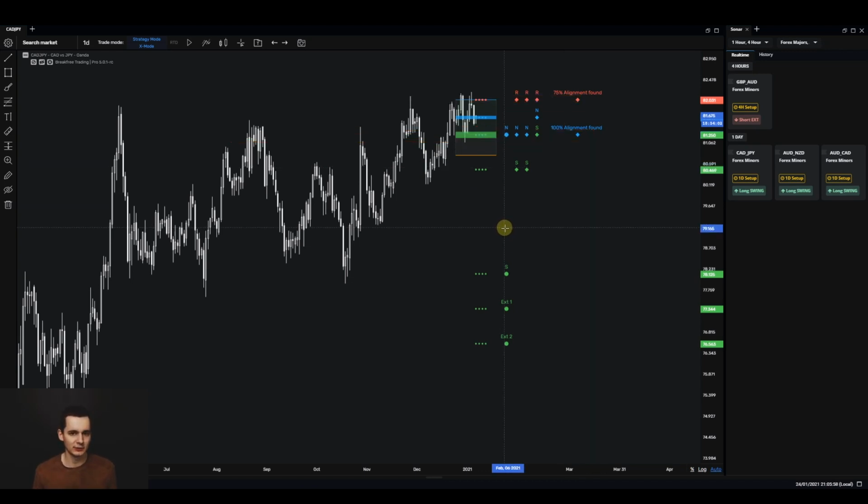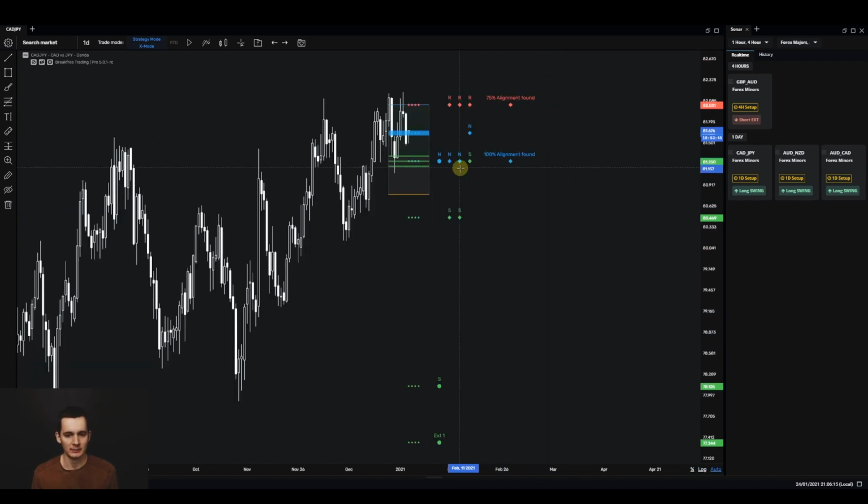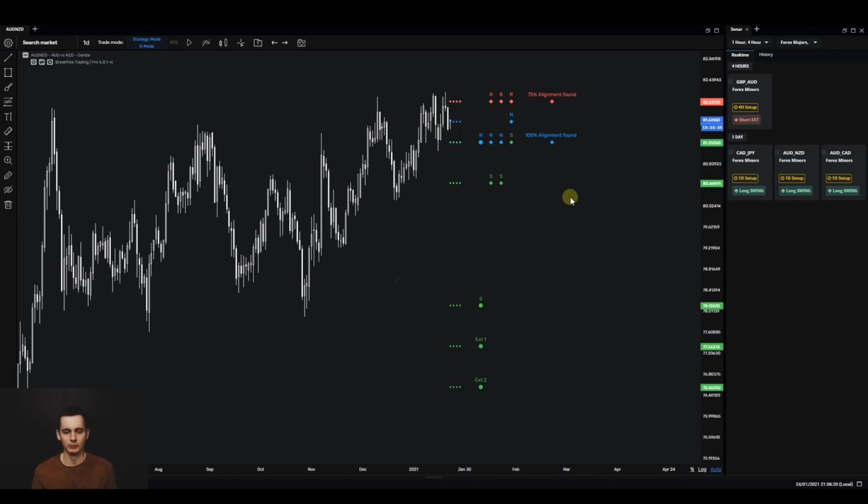It does look like it's consolidating, so use a little more caution. I would say if you already profited in this one, no need to set it up again. It just doesn't look that clean at this point. It's a very tight level, tight zone. So I think there are better trades we can find. But if you had this one set up, great. You hit TP1, TP2, good job. We'll move on to AUD NZD.